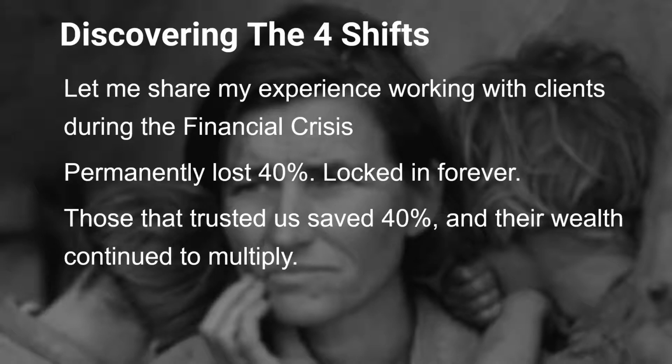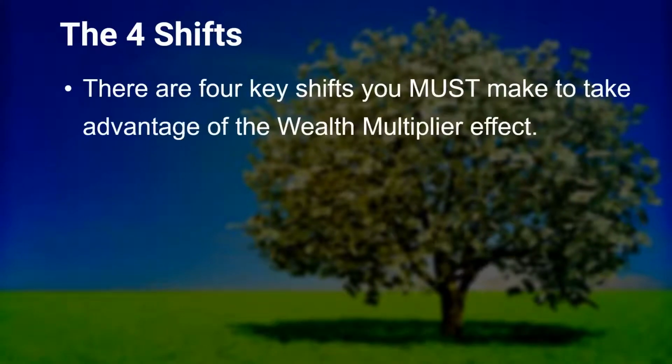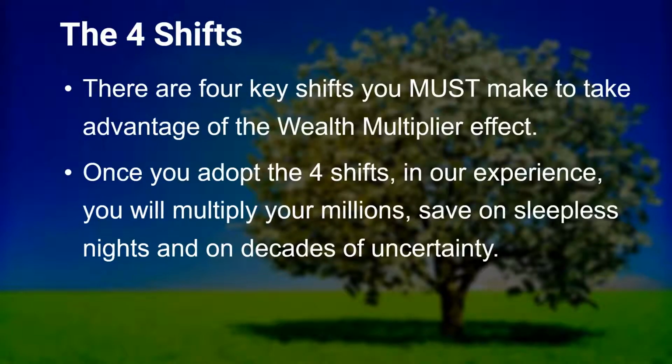So what we found is that there's a difference between those that make mistakes and those who do not, and those who want to beat the market and those who do not. And what's at stake is if you're not doing this right, your wealth isn't going to multiply as quickly and as powerfully as it could otherwise. There are 4 key shifts you must make to take advantage of the wealth multiplier effect. Once you adopt the 4 shifts, in our experience, you will multiply your millions, save on endless sleepless nights, and on decades of uncertainty. I don't want you to have to open another statement where you're disappointed with the growth you're getting, nor do I want you to leave money on the table.